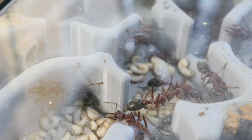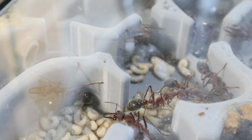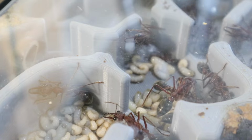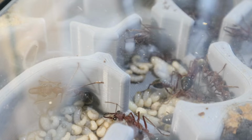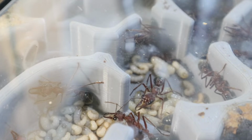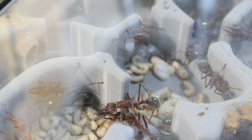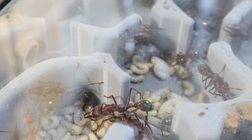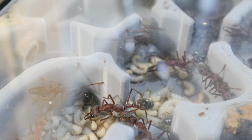Now, a couple of questions there. Terry, as far as colonies, let me think. 1, 2, 3, 4, 5, 6, 7, 8, 9, 10, 11. I think I've got 11 colonies in total. Some of those are just founding ones, so a couple of those are just queens at the moment. So quite a few colonies to have, which is great.